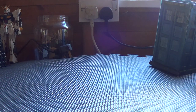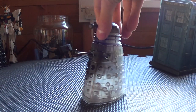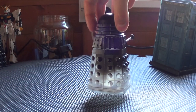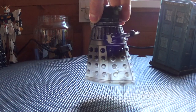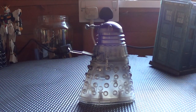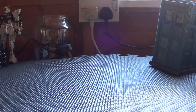Okay, last figure is the Invisible Dalek from Planet of the Daleks, which is quite nicely done actually. That's quite good if you let the light shine through it. It's a shame they couldn't do a Necros Stengos. Okay, so that's it for figures.